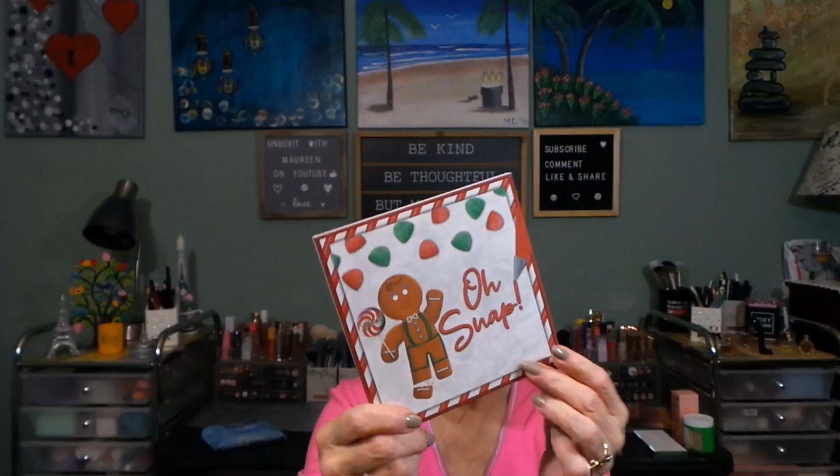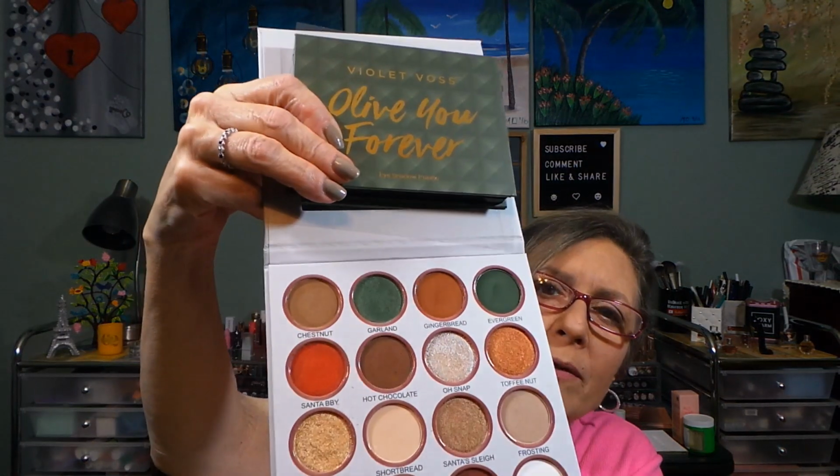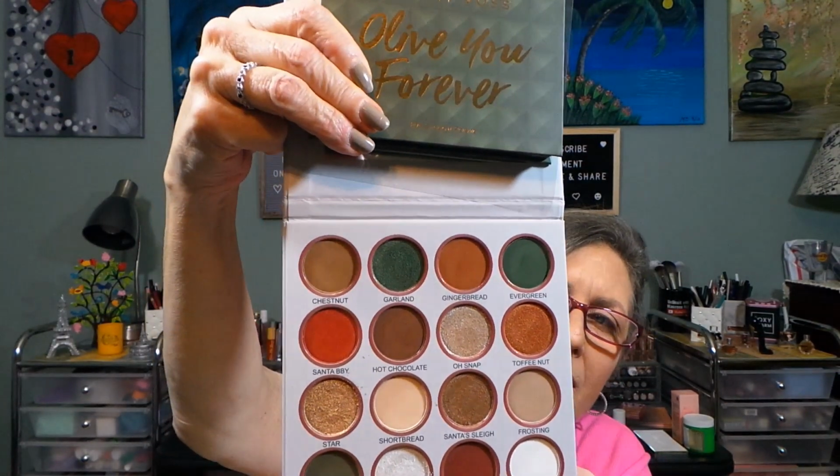Obviously this one here, Oh Snap, is Lorella. I did swatch this. You guys saw that. This is a nice palette. I'm going to try to stop keeping... Oh, I don't want to snap that back. I'm not a big fan of snapping back palettes. I'm not going to keep every palette that I get from now on.